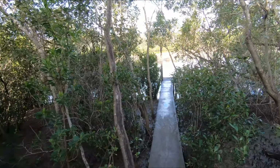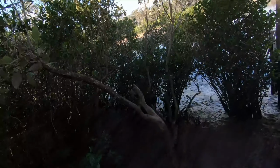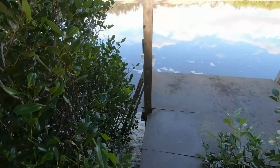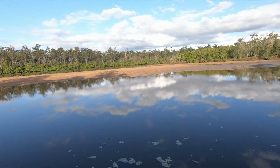The tide's pretty low. It's like it's been high though. It's been over the boards. All over. Woohoo! Stupid. Oh, that's greasy as. Jeez, that's some big tides. Bit of flooding.